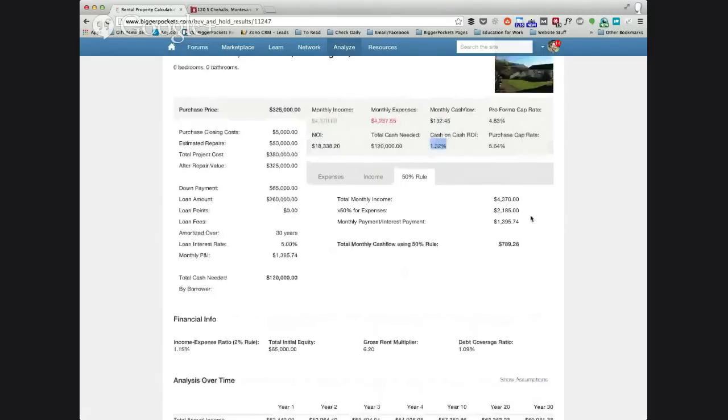According to the 50% rule, the income was $43.70, the expenses would only be $21.85, and the mortgage payment was $13.95. So your monthly cash flow would be $789. Somebody might look at this and say, well, great, using the 50% rule, I'm going to make almost $800 a month. And then they would actually get the money, and they'd be making $132, because they made one of those mistakes in the top 10: they relied too heavily on the 50% rule. So again, the 50% rule is not to be relied on for making purchases, only for screening.